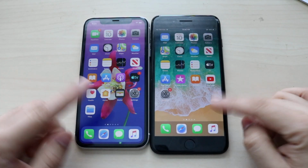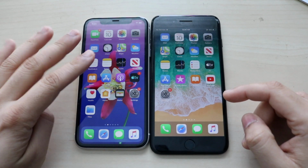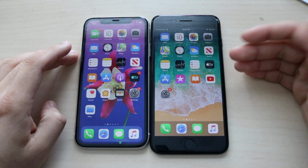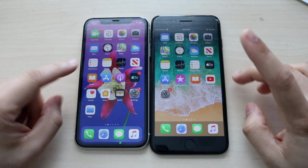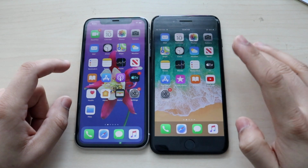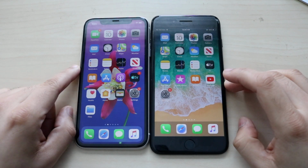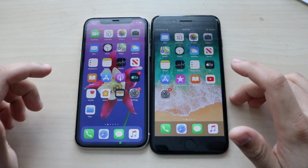I will say one thing. I'll tell you the specs between both of them. The iPhone 11 has that A13 chip with 4 gigs of RAM, where the iPhone 7 Plus has that A10 chip with 3 gigs of RAM. So let's go and see how the iPhones compare with the speed. I will tell you, the iPhone 7 Plus was the first iPhone to bring 3 gigs of RAM, which is pretty impressive. And I saw that my iPhone 8 Plus did a better job with the RAM management than the iPhone 11. So let's see how both of them compare.